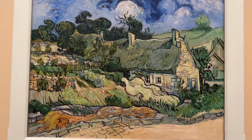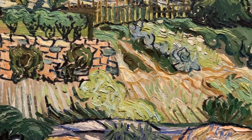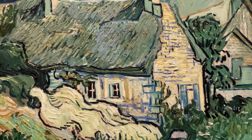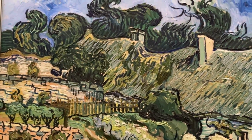Or let's say, look at the house. There are two types of bricks there. Why one of them was painted with smaller brush strokes and the other one was bigger. Those kind of thought processes will help you to build your own style.